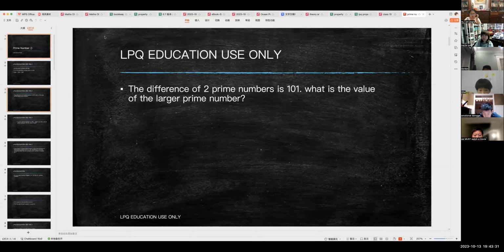Okay, let's take a look at this one. The difference of 2 prime numbers is 101. What is the value of the larger prime number? Everybody, please send me the answer by chat. Very easy question. Okay, very good. Very easy, right?